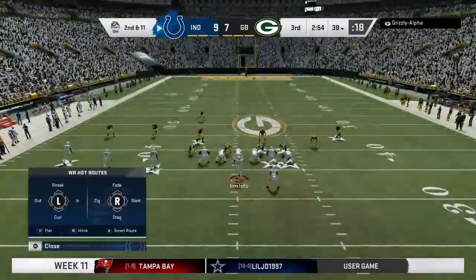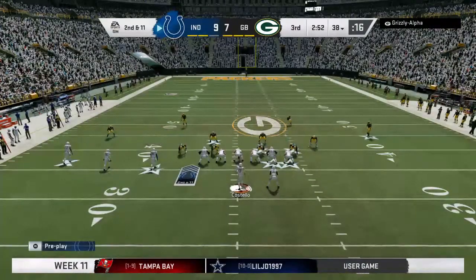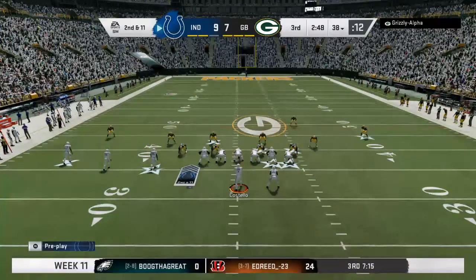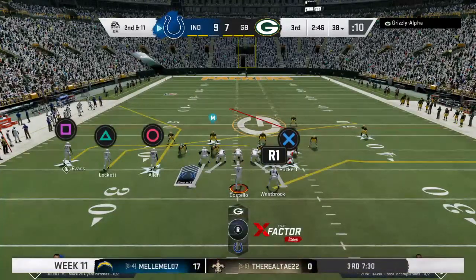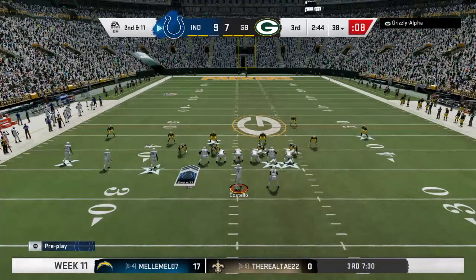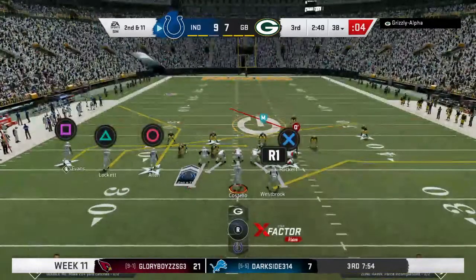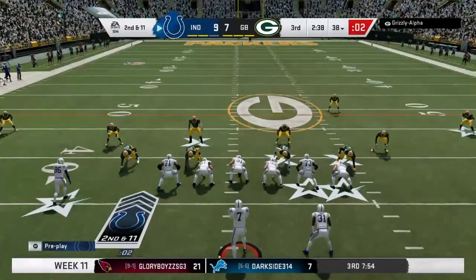Ready? 60 or. Watch 2. Like 2. Man, let's get some penetration here. Let's get some penetration. Kill. He's coming. We got double up.